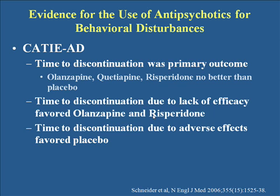So, of course, if people got the drugs, they were more likely to discontinue due to the adverse effects caused by those drugs. But overall, the conclusion was, well, these drugs may have some benefits in some cases for some people, but the side effects seem to balance out the benefits, so that ultimately time to discontinuation is similar.